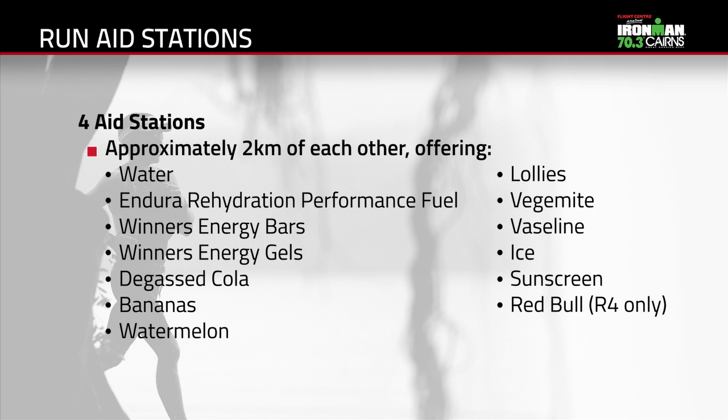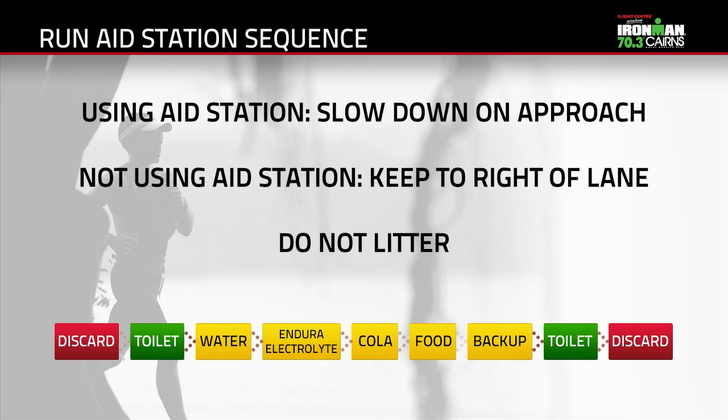These aid stations will offer water, Endura Rehydration Performance Fuel Lemon Lime, Winner's Energy Bars, Winner's Energy Gels, D-Gas Cola, bananas, watermelon, lollies, Vegemite, Vaseline situated in the toilets, ice, sunscreen and Red Bull at R4 only. This is the sequence of the run aid stations.